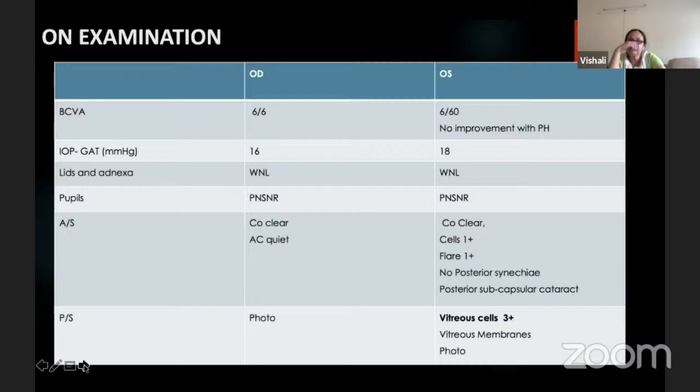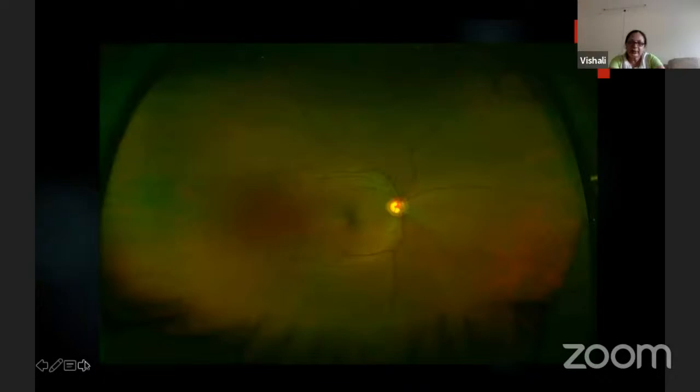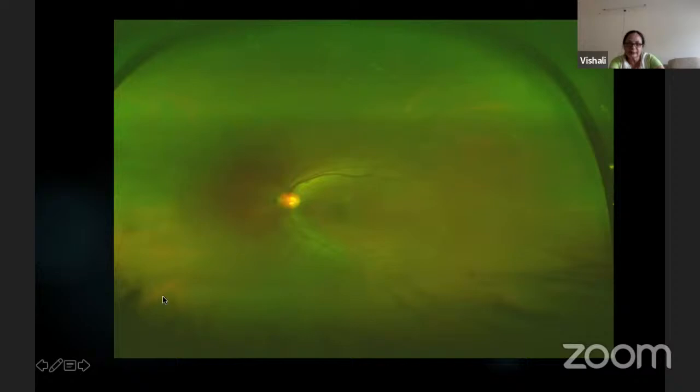His best corrected visual acuity in the left eye was 6/60. The rest was normal, except when we come to the slit lamp. Slit lamp showed 1+ cells, 1+ flare. There was some cataract, but no posterior synechiae. Vitreous showed 3+ cells, and there were vitreous membranes. This was the right eye, which was normal, and this was the left eye. So you can see there was a vitreous haze.